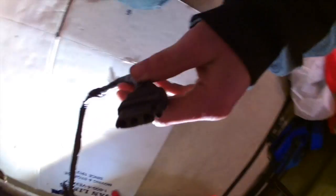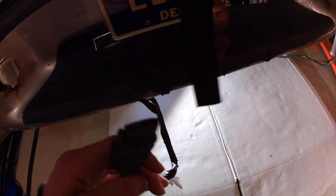Alright guys, there you go, see? It works perfectly. It's all good and dandy. Perfect. Completely perfect. And now, as I was just quickly saying, I gotta make sure when I get a trailer that I get one that matches this. I gotta just make sure I get one that matches that.